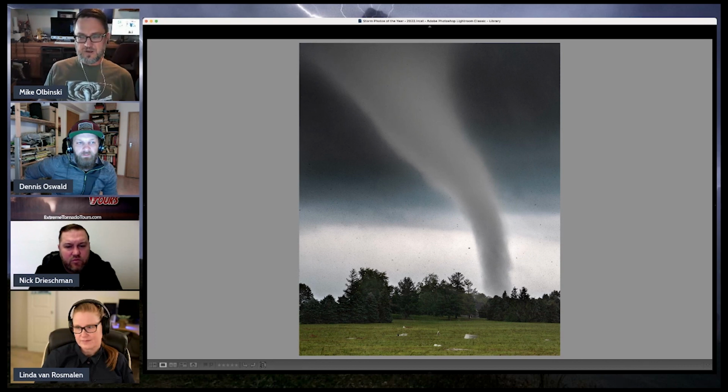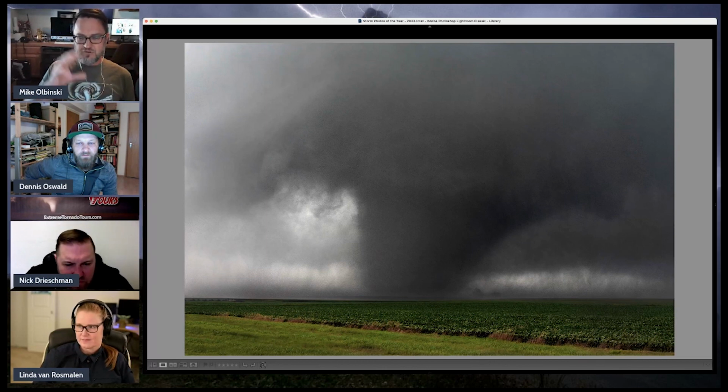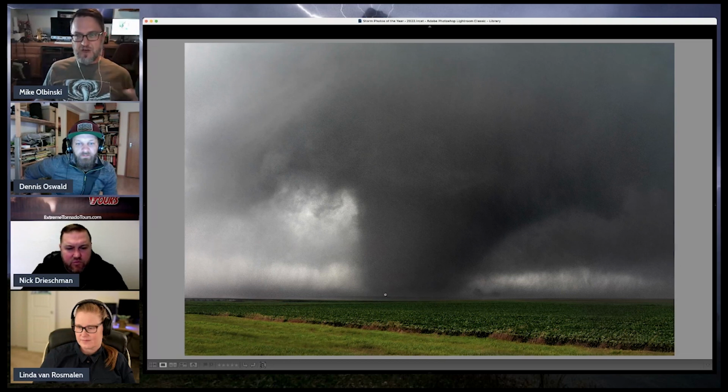So awesome. All right, we'll go on to this one, which is another one that's a little bit different because we've had the ones with so much debris, and this doesn't really have any debris, but the motion from the sideways flying rain and hail adds so much dimension to this. My first thought when I look at this is that it's super duper powerful.